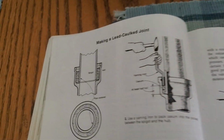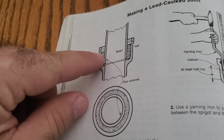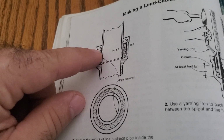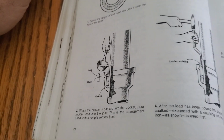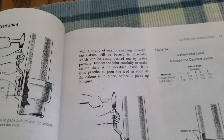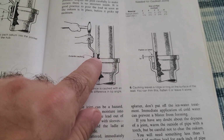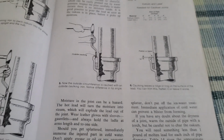Yeah, there you go. See, that's what it should look like. You pack it first with a loose hemp rope called oakum. You pack that real tight, and then you pour the top full of molten lead. So if you ever see drain pipes that look like this in an old building, that's how they were done. And then you have to use special chisels called caulking irons to pack the lead tight.